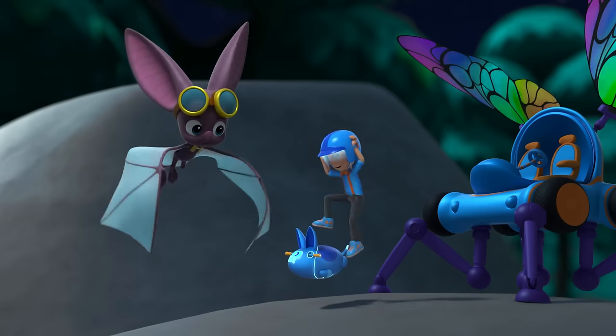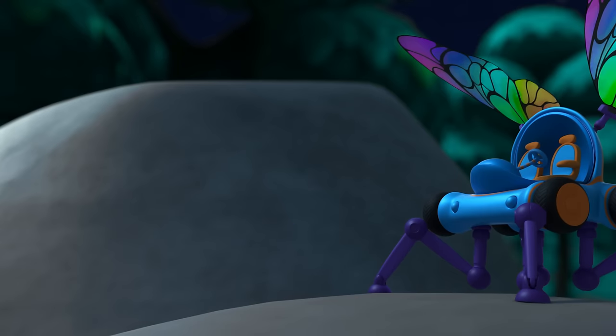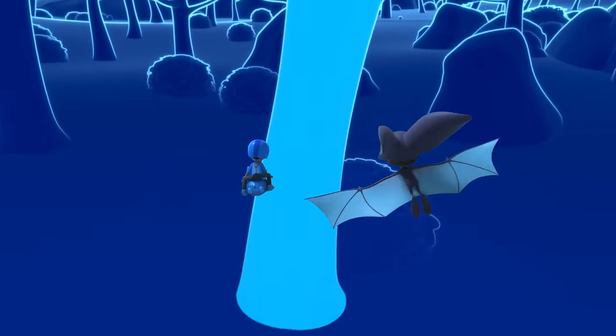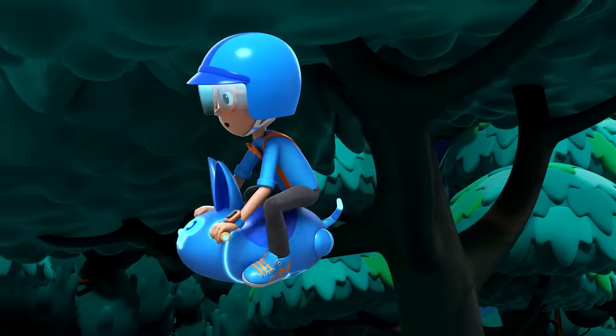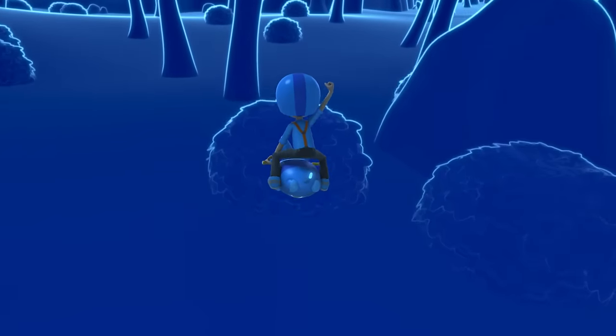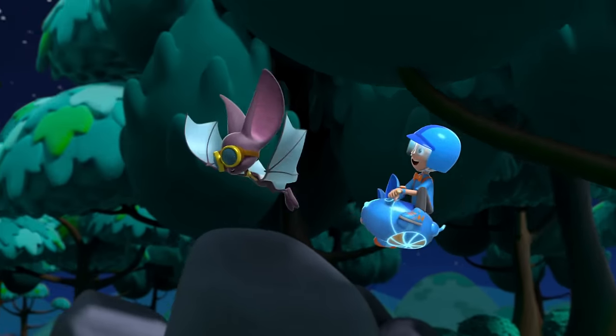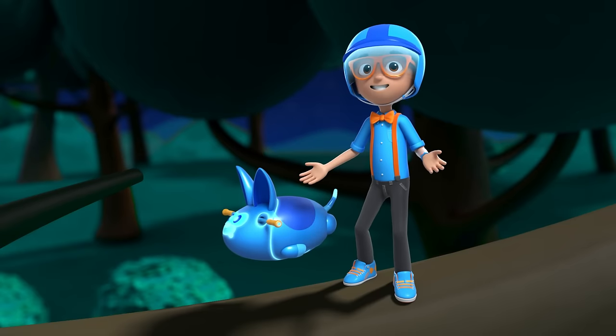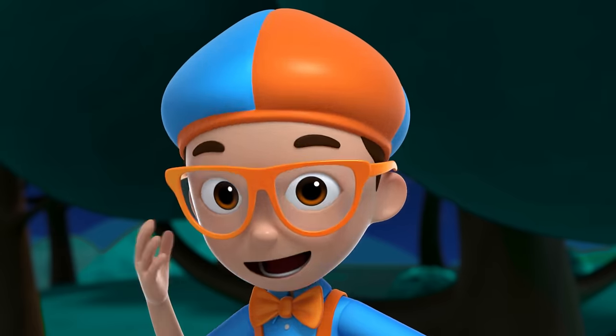Whoa! Let's fly! Whoa! Yeah, wee! Nice flying, guys. Thanks! And I have the answer to my question. How do bats fly in the dark?